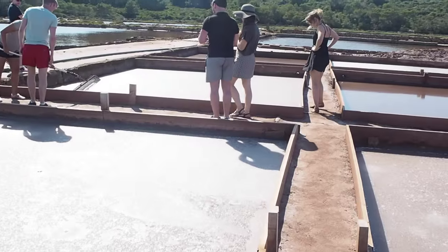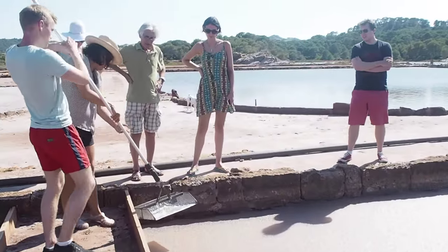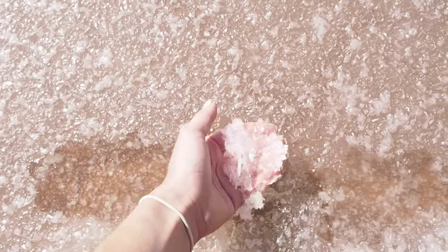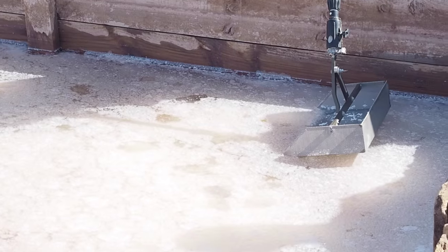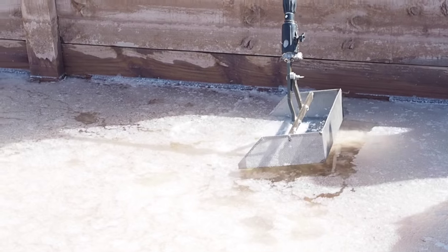Farm in the south of the island, and we're seeing how the seawater basically goes through all these different almost like boxes in the ground, and the idea is to convert 3% salt in the water to 25% in the water, which they do by putting it in really shallow pools so that the water can evaporate and it just leaves the salt. So we've just seen this giant sieve which they use to scrape the salt off the top of the water.